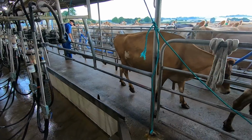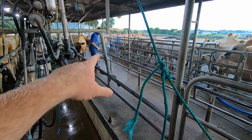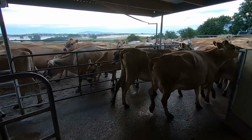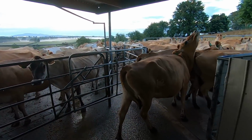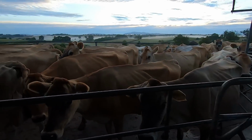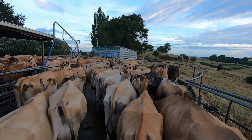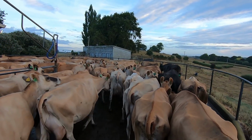There we go. Dad's just moving the breast rail out. We've got to do that for the second herd. Give them a little bit more space. Here they come. Come on, girlies. Go on.